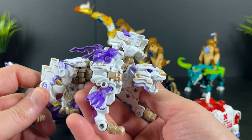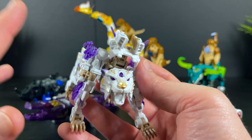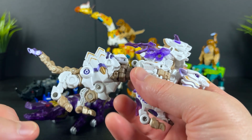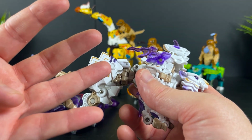So basically what I would like to see them do is take this and turn it into a lion. It could be done. I would love to see them do that so they had actual safari creatures instead of this mythical fantasy creature. So I would love to see them do a lion. I'd like to see them do a tiger. I would like to see them do a panther. I would love to see them do a cheetah also.